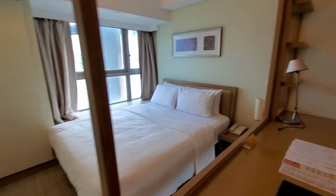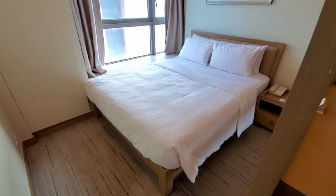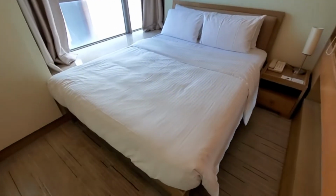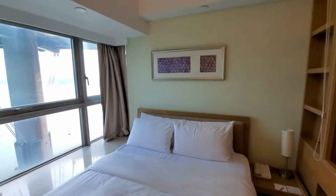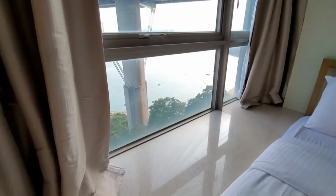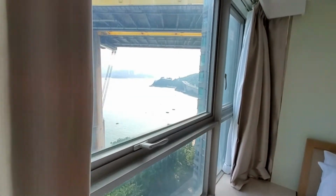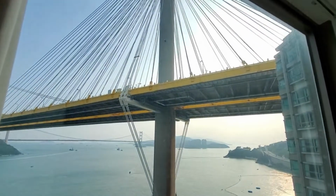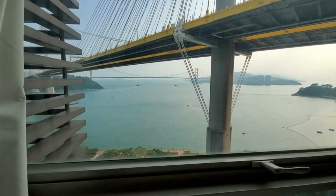So, and then this one guys is the bedroom or the sleeping area. Very nice queen size bed. And of course, syempre yung pinaka highlight is yung view natin. There's a window bay, by the way. The view outside looks like this. So there's this Tingkaw bridge, you'll see. Very nice.